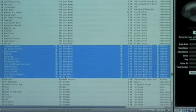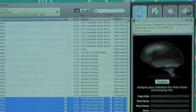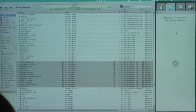What I'm going to do this time is I'm going to try and rectify that. I'm just going to get info, delete the artwork on it, cleared the Stone Roses of its wrong album art, and I'm going to go to cover art now. It's actually going to do an automatic search. So it says searching for albums that are missing cover art. That's right. And it'll take a few minutes, I'm sure, because it's a giant library.